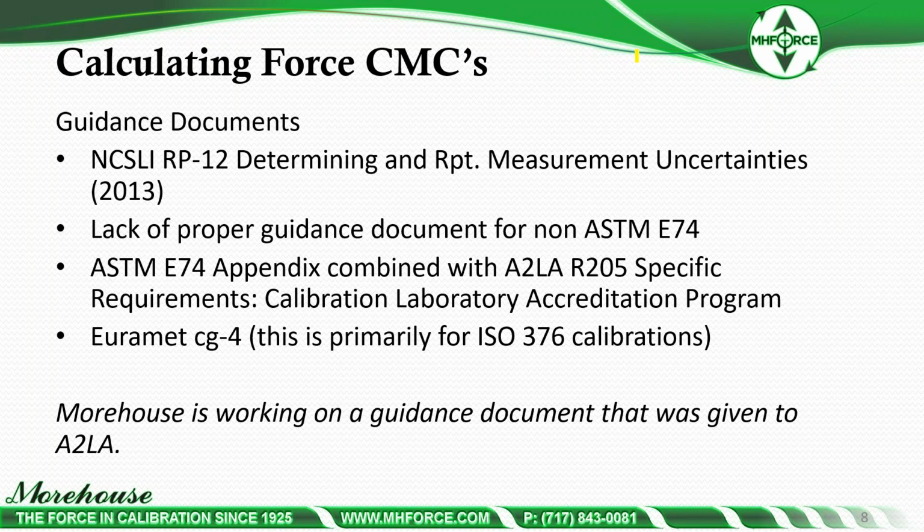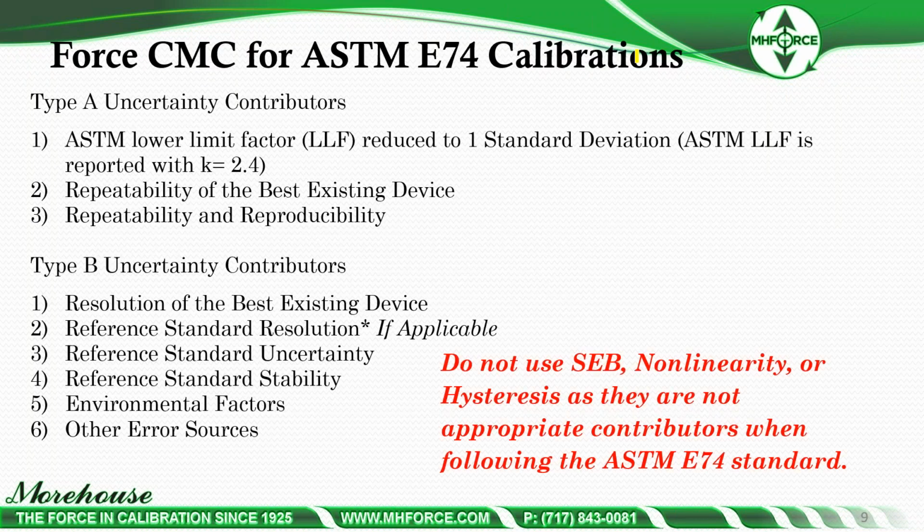We currently have a draft of an uncertainty document that was given to A2LA. It's on its third revision, and I hope it will be published by the end of the year. If we're doing calibration in accordance with ASTM E74 and figuring out our calibration measurement capability, we're going to have some Type A uncertainty contributors. The biggest one is going to be the ASTM lower limit factor. This is going to be reported on the ASTM calibration report, and we're going to reduce this to one standard deviation.